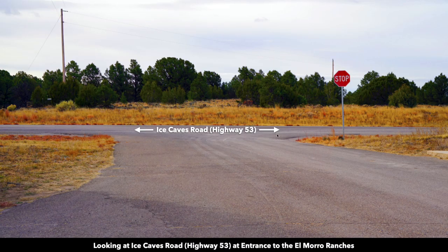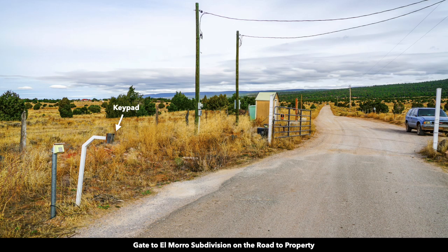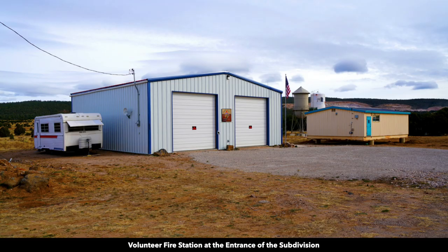This is the paved state highway 53, also known as Ice Caves Road, and that image is right here. That's the intersection of the road into the subdivision and the paved state highway 53. In this image, we're looking to the south, and this is from that point looking north into the subdivision. There's the Cibola National Forest in the Zuni Mountains. And you'll notice that this is a private gated entrance. There's the keypad. All the landowners have a code that opens this gate. This is also where the mail is delivered. And at the entrance to the subdivision, there's also a volunteer fire station.